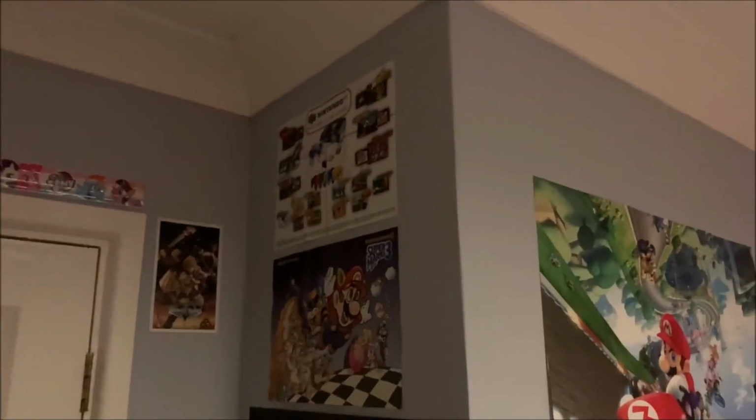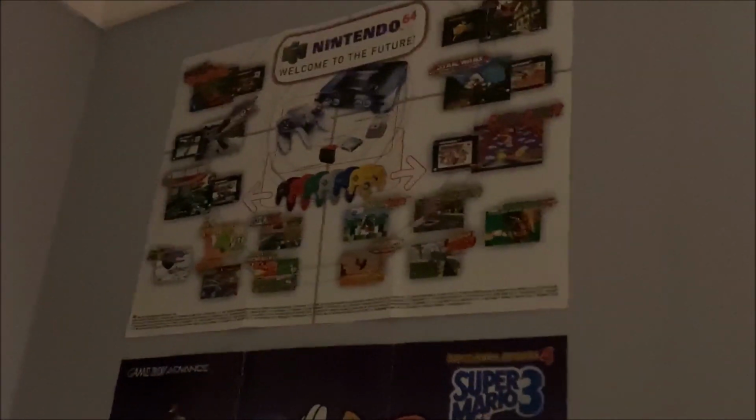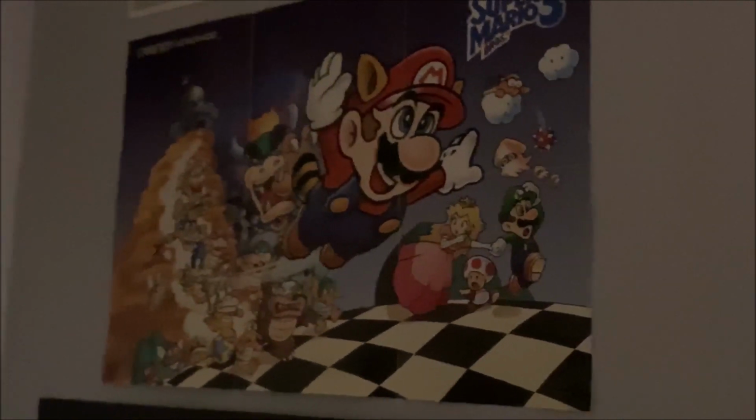Anyways, let's move on to the right, where, as you can see, I've got even more posters, ranging from the Nintendo 64 poster up there, Welcome to the Future, which shows a whole bunch of N64 titles ranging from 1998 to 1999. Pretty cool to have that, I suppose. And also I've got the Super Mario Advance 4 Super Mario Bros. 3 poster, because it looks absolutely cool. And also I've got the Ralph Breaks the Internet poster, which, this film is okay. I mean, it's not the greatest, but I still prefer the first film over the second film, in my honest opinion.